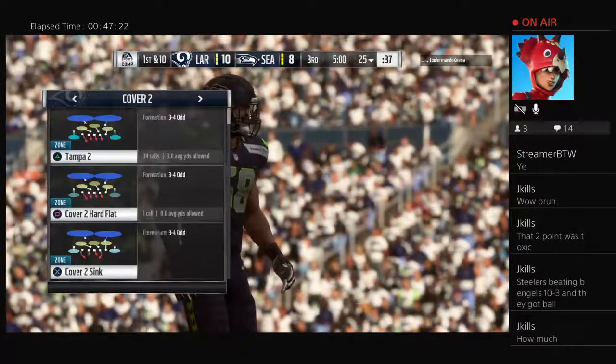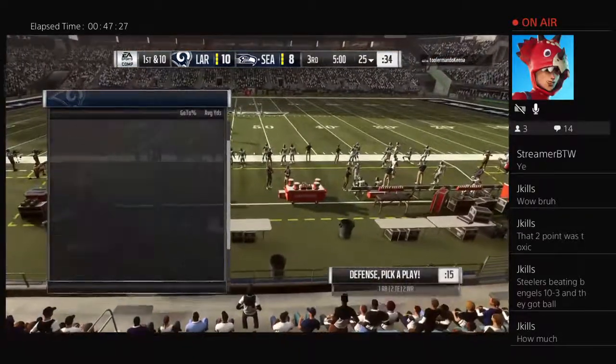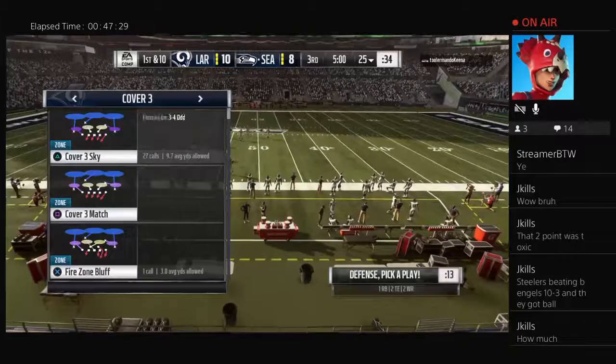Now they get set to go back to work. We have not seen much offense from either side these last few drives. I don't know how much they struggle.